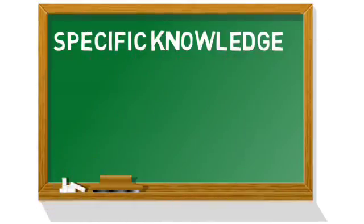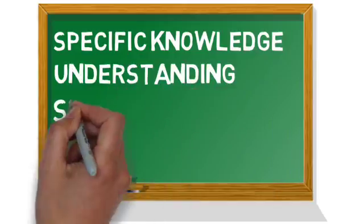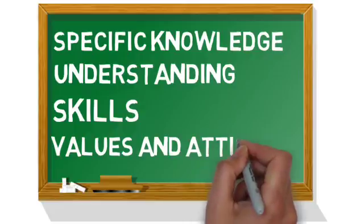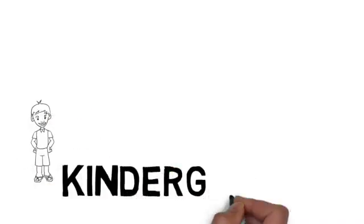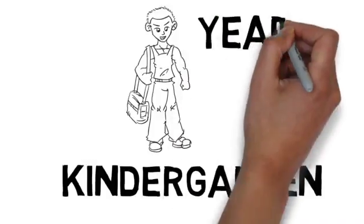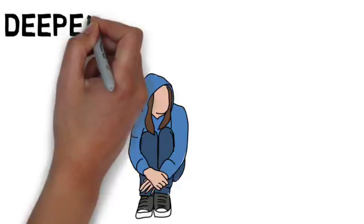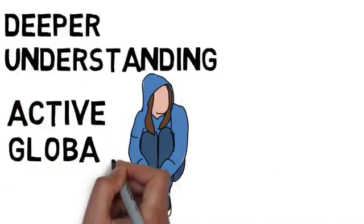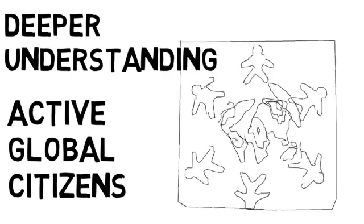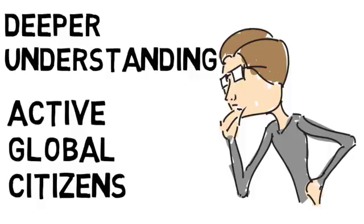The new geography syllabus identifies the specific knowledge, understanding, skills, values and attitudes that students are expected to develop as they progress from kindergarten through to year 10. Their development is designed to not only produce a deeper understanding of the topics and concepts covered, but also to produce active and informed global citizens who have the skills to think broadly and critically.